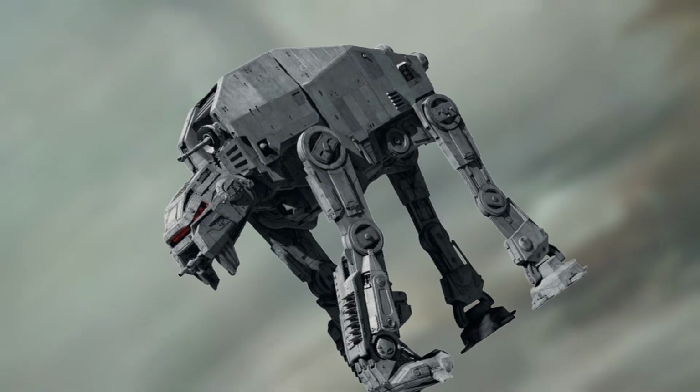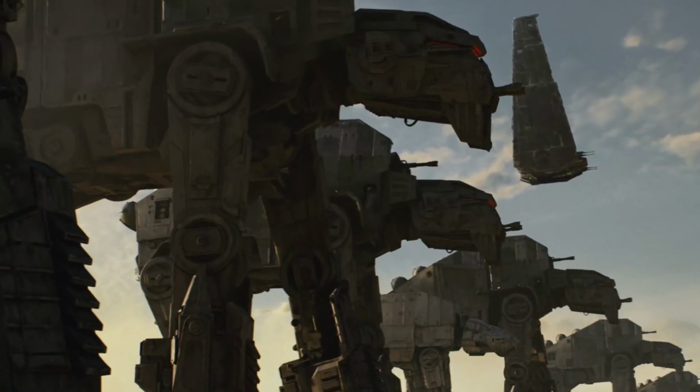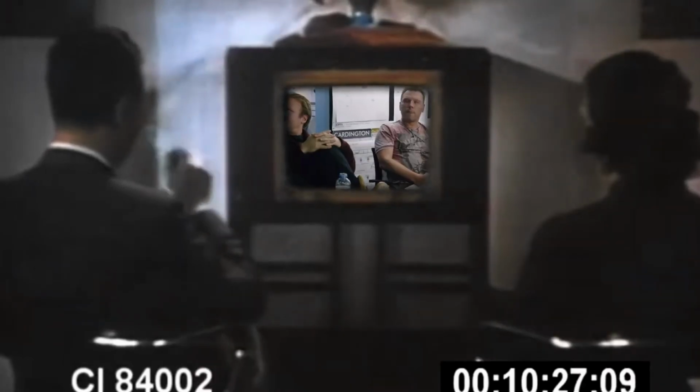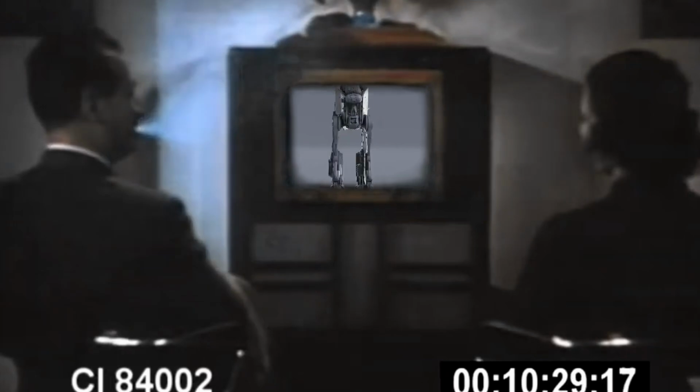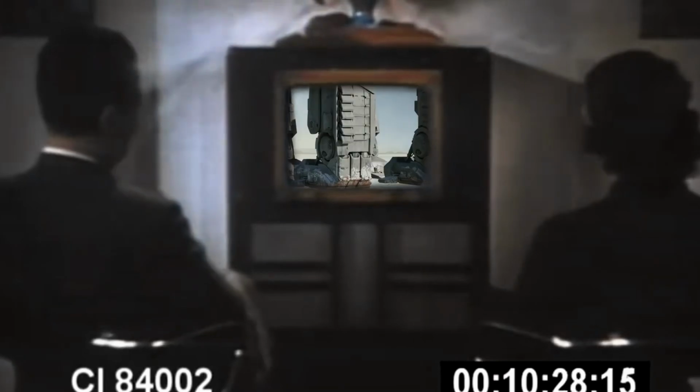And last but not least, the First Order's main combat vehicle, the AT-M6. Despite its clunky design, which, yes, was supposed to look like a gorilla. And Kevin Jenkins and I designing a new walker was kind of our white whale. There's actually a power that this thing projects by being on its knuckles and having this forward lunge, being on its knuckles. What a bunch of idiots.